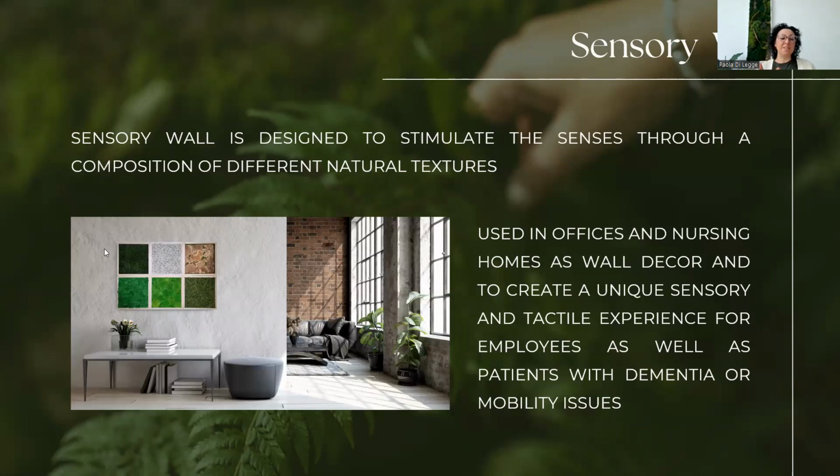So this is a sensory wall that is designed to stimulate the senses through the composition of different natural textures and materials. Here you have bark, mushrooms, different textures of moss, like pole moss, reindeer moss, the flat moss, and you can touch the different textures and really have a moment of calm and connection and mindfulness in contact with nature. This has been really popular. I've done this sensory wall for offices, but also for nursing homes.